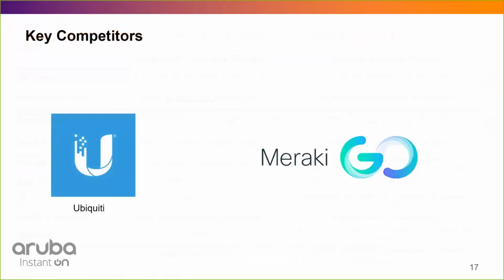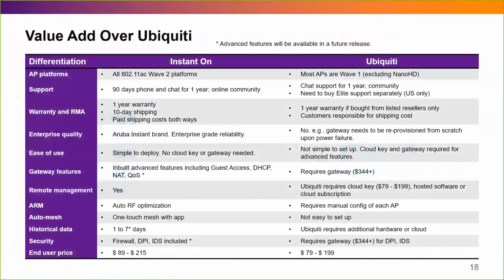Well, mainly two of them, Ubiquiti and Meraki. I know there's more, like Netgear, but these are two key competitors that I really want to go over, especially Ubiquiti here. So some of the things Ubiquiti falls short on: one, they're mostly Wave 1 access points. They do have their Nano HD, which is a Wave 2 access point, but for the most part, they really don't have the breadth of access points that we have on the Instant On at the Wave 2 layer.